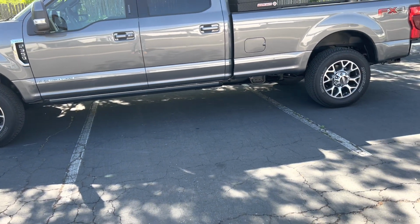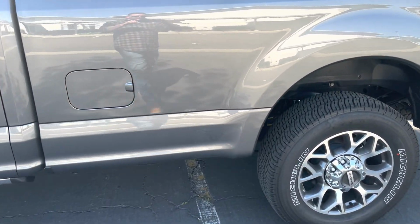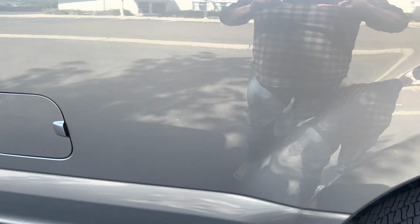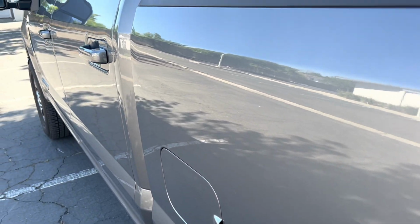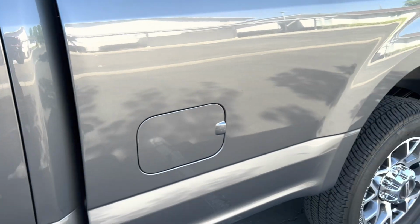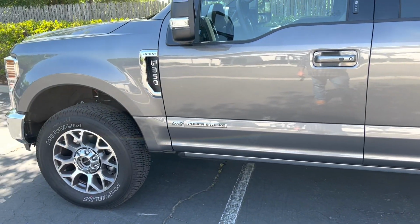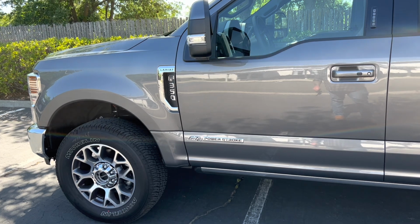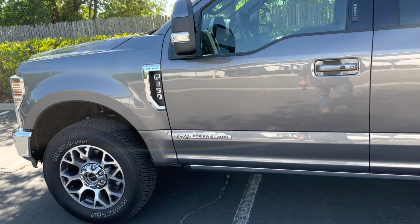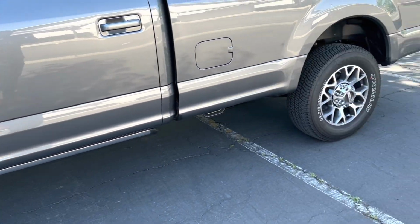I did spec those. Give you kind of a close-up of the color. This is carbonized gray, and it's definitely gray. It's not charcoal like a lot of them. It does have some sparkle in it, which I like. But it's a good looking color. I'm happy with it. I haven't even washed it yet. I've had it for a week now. This weekend it's going to get washed and detailed, and I'm going to ceramic coat it myself.